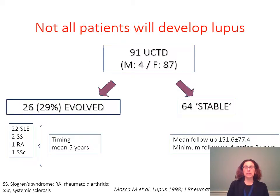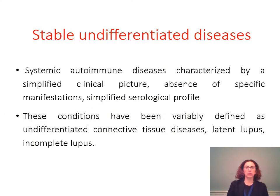But the other point is that not all patients in the gray zone will develop lupus, and some will maintain a very simplified clinical and serological profile. The literature data, and here you can see some data coming from our clinic, tell us that about 70% of patients in the gray zone will stay there. So it's very important and crucial to separate those patients with a mild disease from those patients who will progress to systemic lupus.